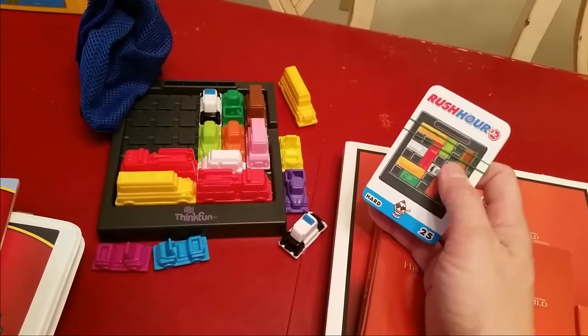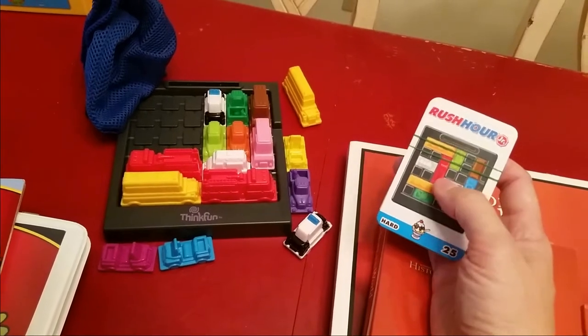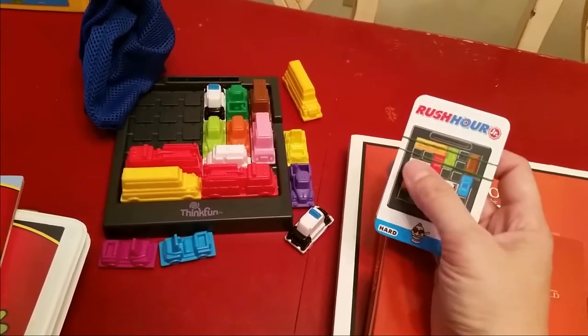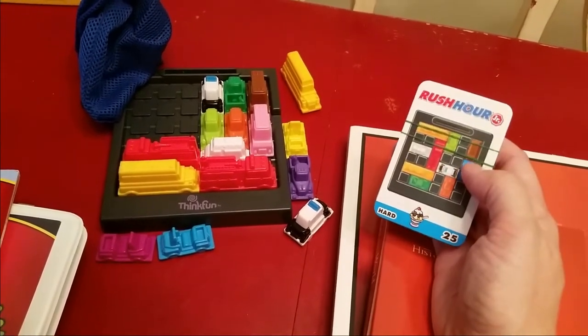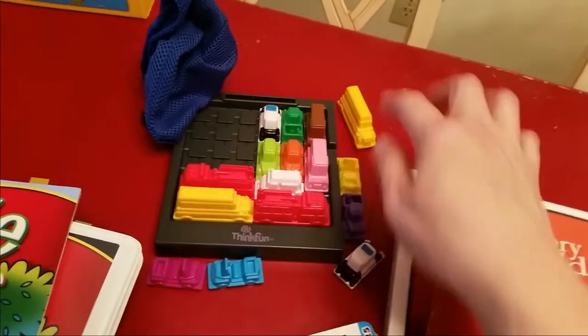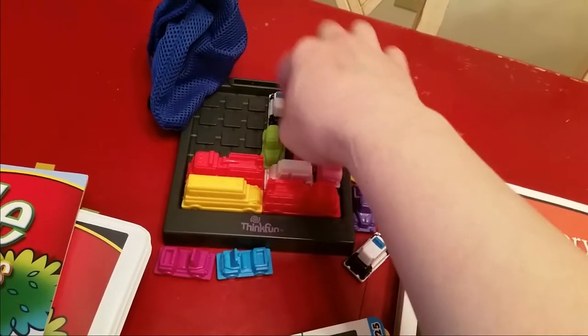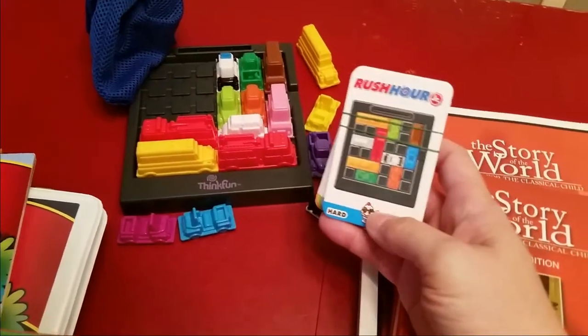You set it up like it says to do, and then the object is to get the ice cream truck out, but you have to move these cars out of the way in a certain sequence. And there's only one answer. There's only one way to do it, and then you can get the car. See, there's a little opening here, and the car slides out. So the ice cream truck is always going to be on this line, so he can just drive straight out. So we love this. It has a little bag that you can put it in. They are substituting something else.